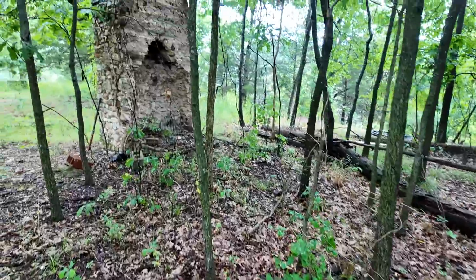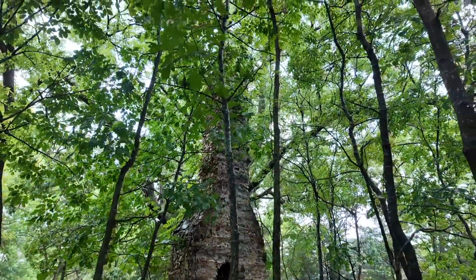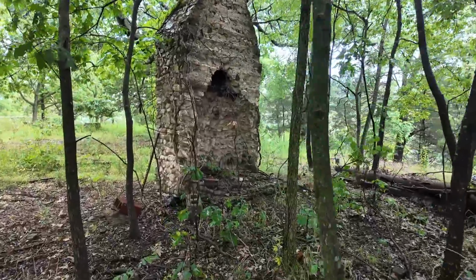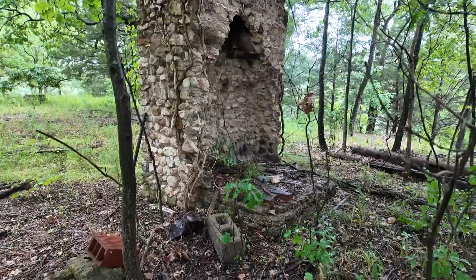But the cool thing is this old rock chimney that was hand built. I'm going to say that thing is about 25-30 foot tall, and it is very cool. So I can't wait to get this cleaned up.